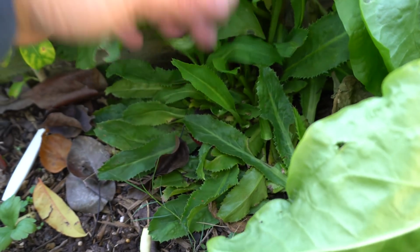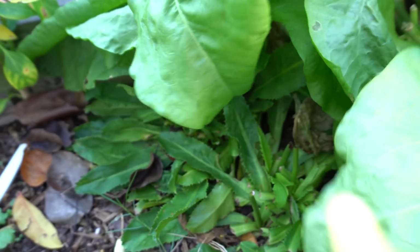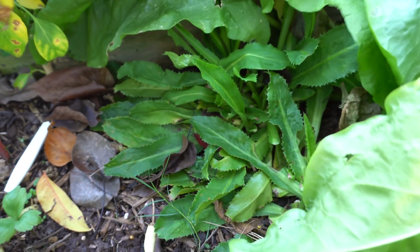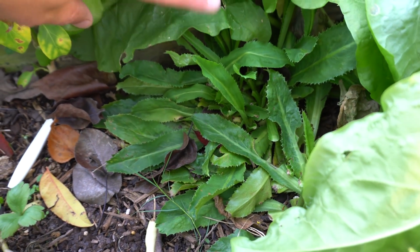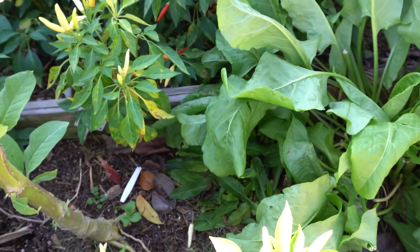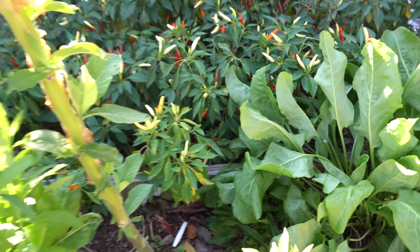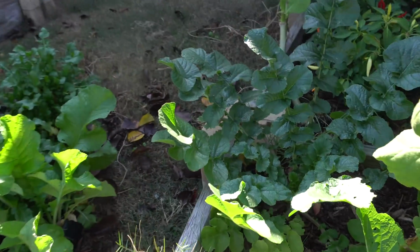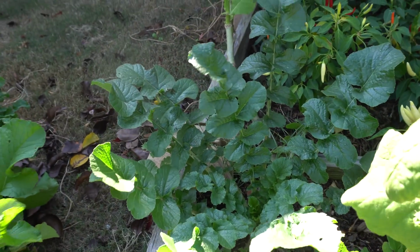So all season I have been eating Culantro. I think there are 2 bushes in here, but the bushes can get really big. The leaves grow all the time, so I get lots of leaves all throughout the year. And then I have mustard here and some radishes there. That one's massive.